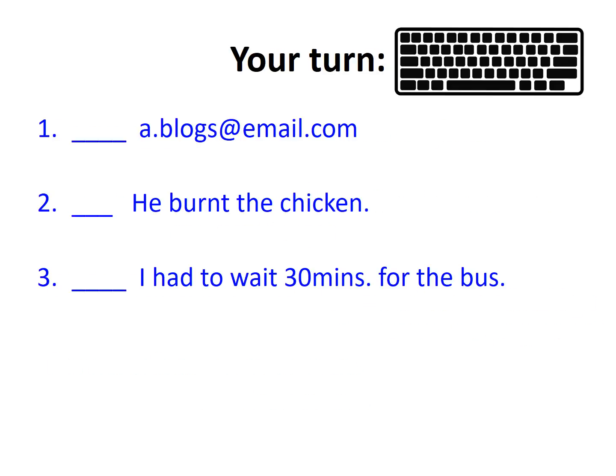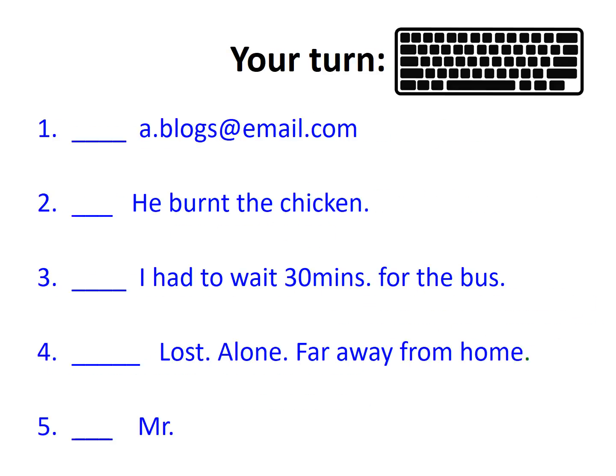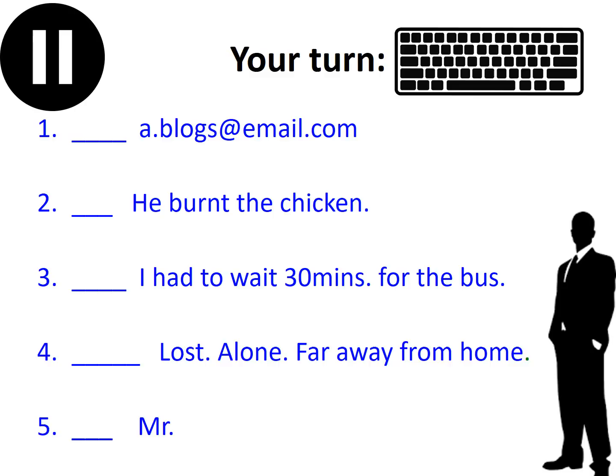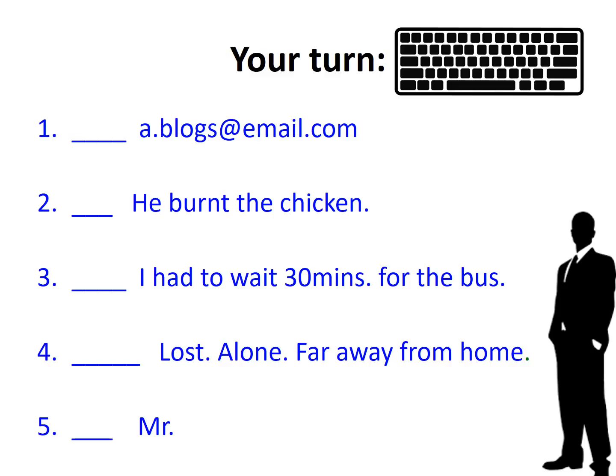So now it's your turn. For each of these 5 examples, I want you to identify if the full stops have been used appropriately or not, and be able to explain how you know. Hit pause if you need thinking time. So, how did you get on?